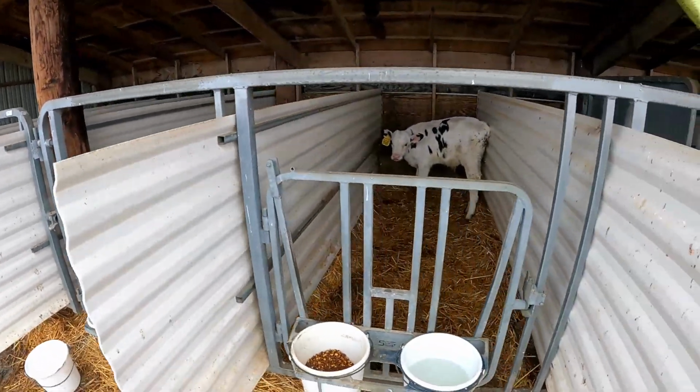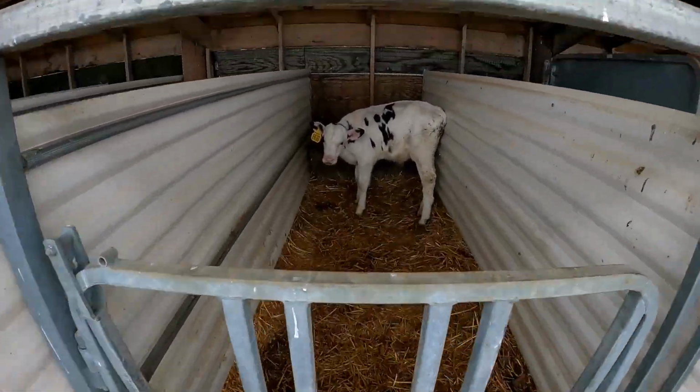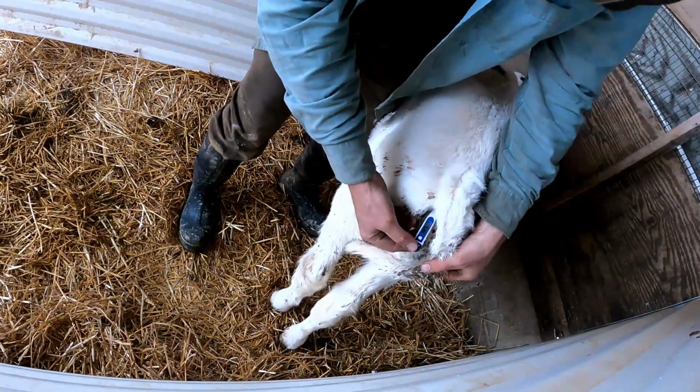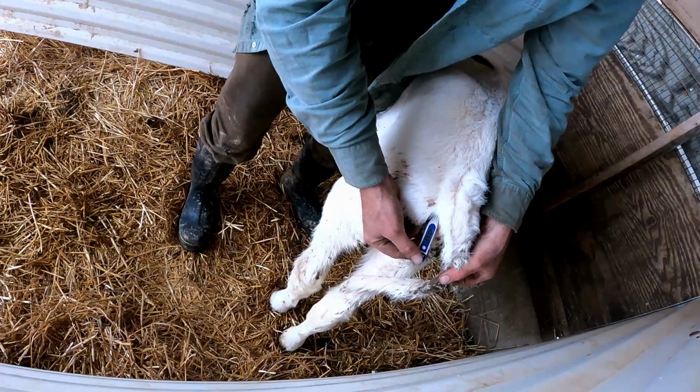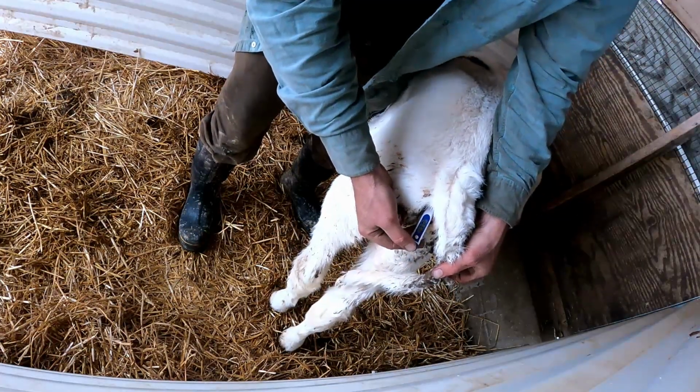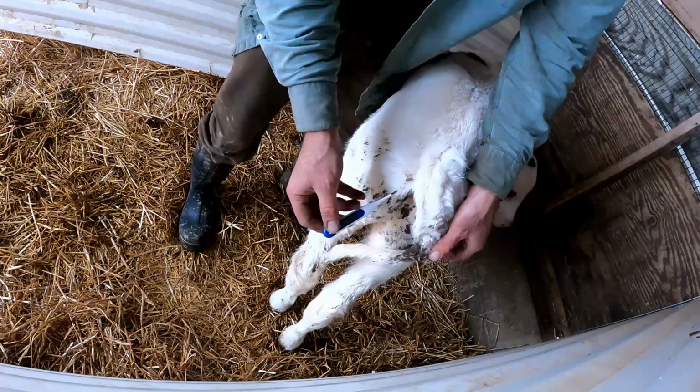886, 866, there, this guy. Normal calf temperature should probably be around 101. So it looks like he doesn't have a temperature.